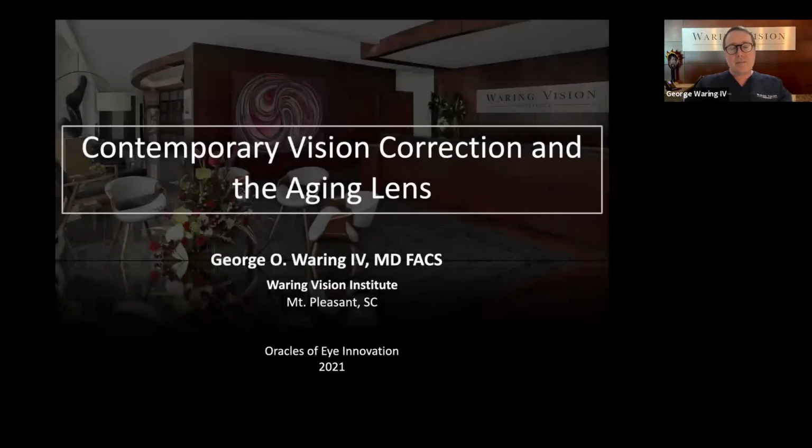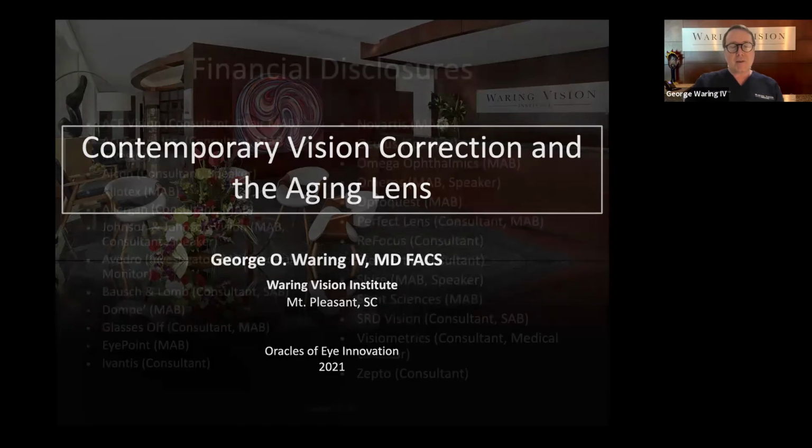So I've been tasked with the discussion of the merits of IOLs in presbyopia correction, and this is kind of fun because everybody that we're going to be sharing thoughts with today are not only close friends, but I just respect them like no other. So this is going to be just kind of fun to go through.